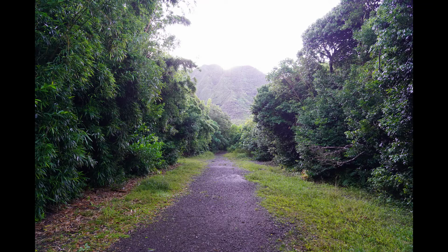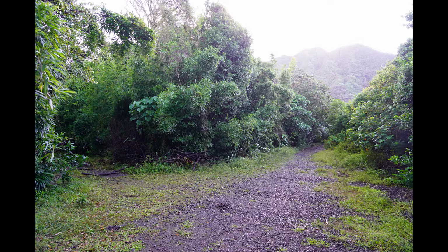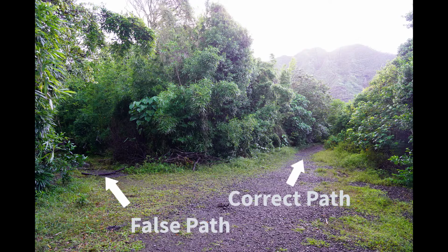Okay, so assuming that you are now on this wide open path, you went past the fence, and even if you went through the hunter's trail, you got dumped back onto this road. So you basically follow this wide open road all the way down to its bottom. Now, when I first did this hike, there was this false trail.